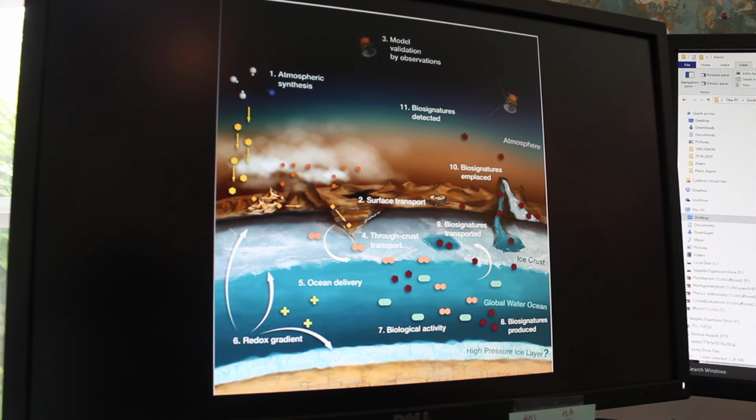But this is the model of possibility here. Will it work? I don't know. Right now, I don't know that there's any missions sent to go back to Titan because it's at Saturn. It's a long way to go. It's hard to get there, but it is definitely one of the more interesting places in the solar system.